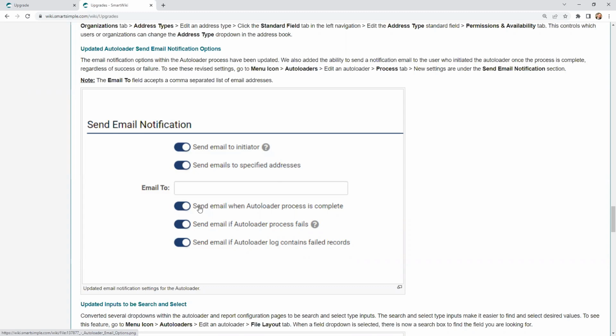So for example, if I want to just have an email when it's complete, I can just check that one. But if I really want to know if it just fails, I can do that one. And if I want to know if there's failed records, I can do that one, or any combination. It'll send a single email to each of those people with what condition was met.